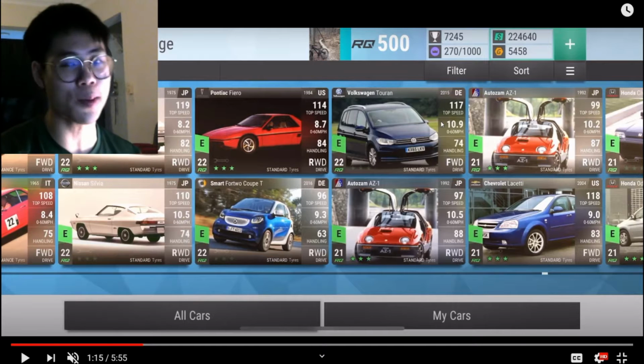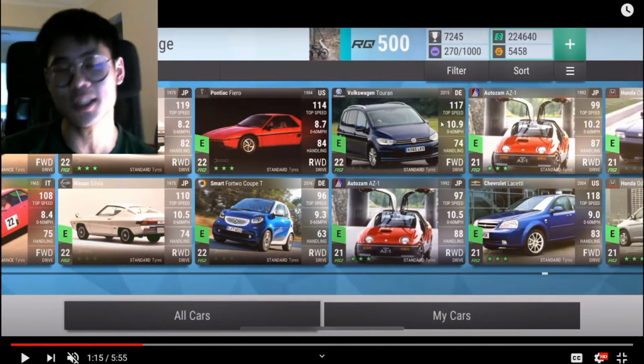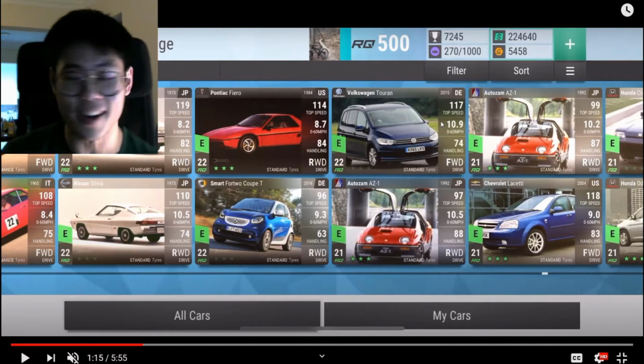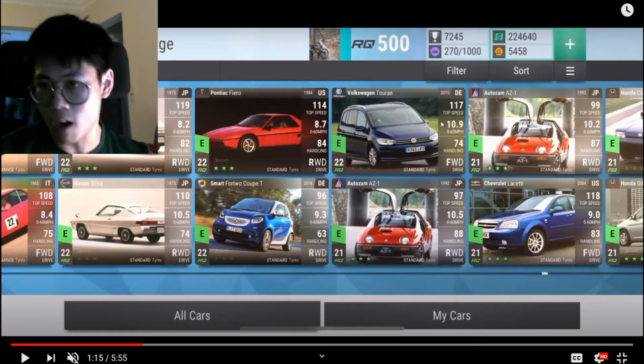We'll talk about the legendaries in a bit, but I'm really proud to see Corn finally achieve his first ever Tri-Series legendary, and we'll be looking at that in a second. But with that said, let us continue with the cars in his garage.